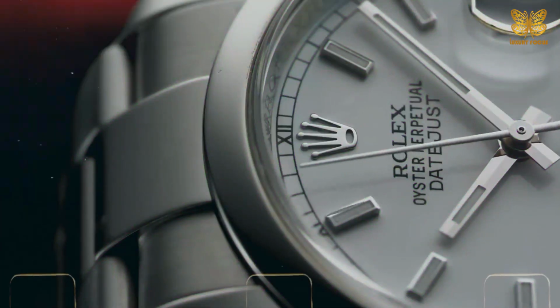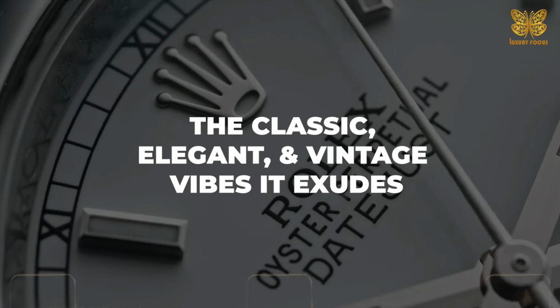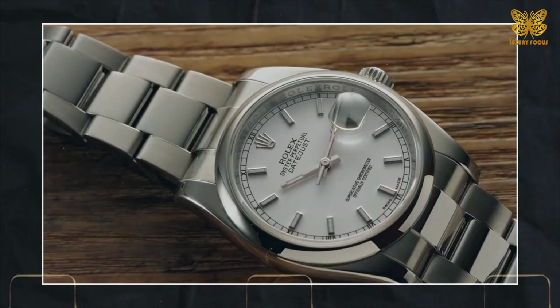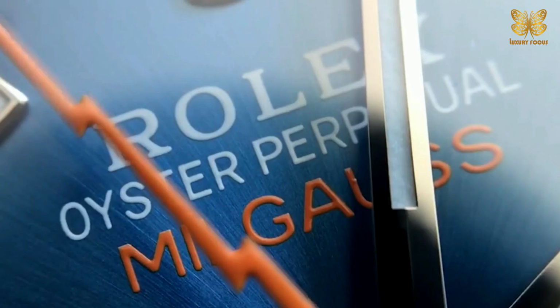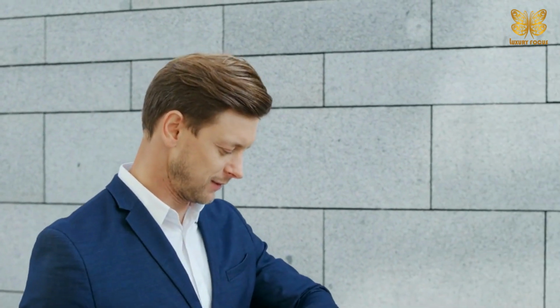I wanted something that contrasted with the Milgauss, and I adore the classic, elegant, and vintage vibes it exudes. It's a completely different expression that resonates with me and has its special place in time. Just like the Milgauss, I find myself wearing this watch frequently. In fact, I've been wearing it all week.